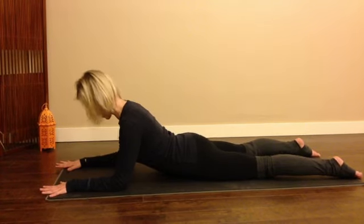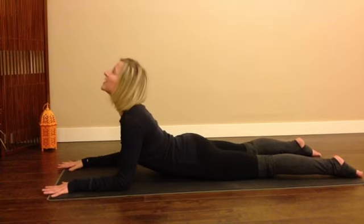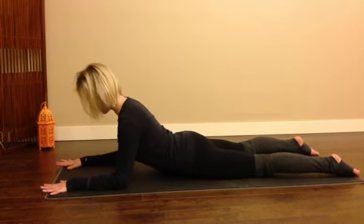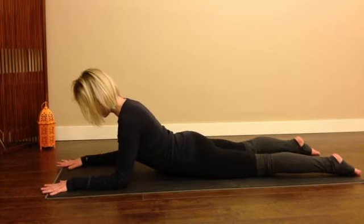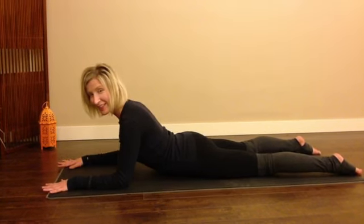The crown of the head is lifting. So again, we're not doing that. We're just isolating that chest through. And then when you breathe, that can help the mobility and the expansion as well.